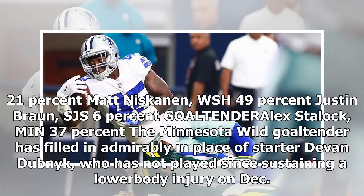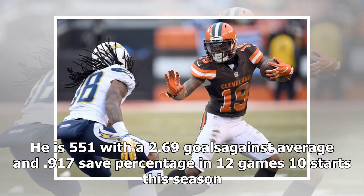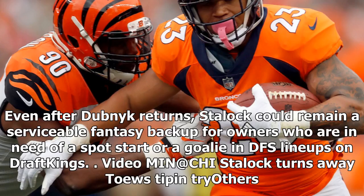Goaltender Alex Stalock, MIN, 37%. The Minnesota Wild goaltender has filled in admirably in place of starter Devan Dubnyk, who has not played since sustaining a lower body injury on Dec. 12 against the Calgary Flames. Stalock has won 3 of his 5 games since December 10, allowing 10 total goals. He is 5-5-1 with a 2.69 goals against average and .917 save percentage in 12 games, 10 starts this season. Even after Dubnyk returns, Stalock could remain a serviceable fantasy backup for owners who are in need of a spot start or a goalie in DFS lineups on DraftKings.